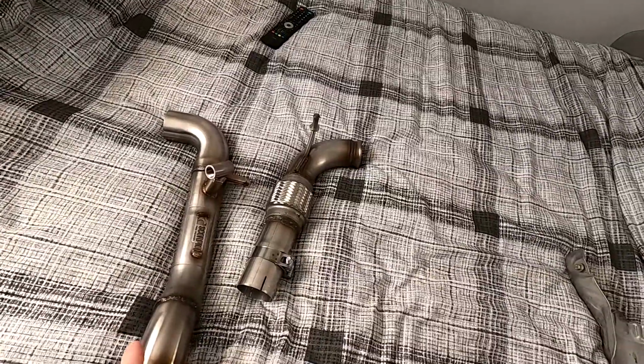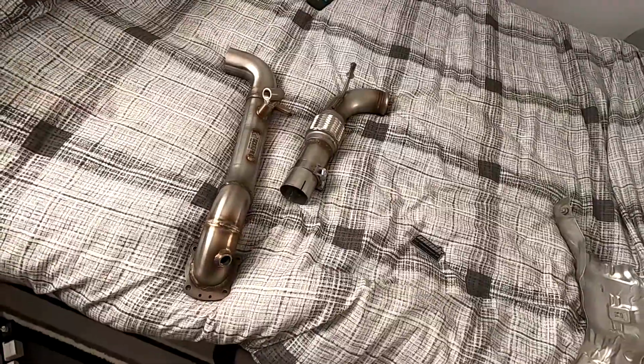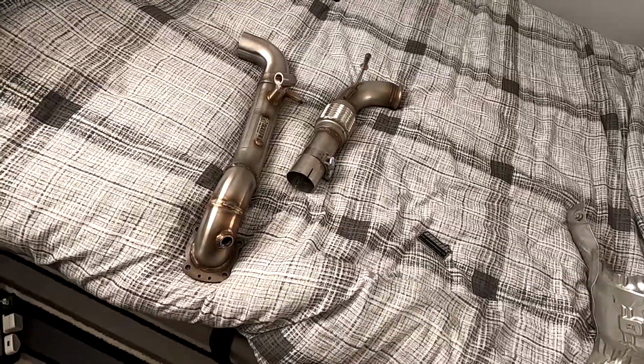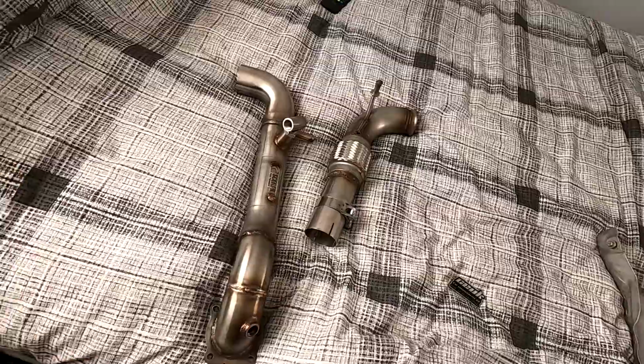I'm going to put these two under my bed. I keep needing to do this, but it's just because I was actually looking at if I can do the decap myself, which I'll struggle with, so I will definitely need to go somewhere and get that done. I'm going to put this under the bed.